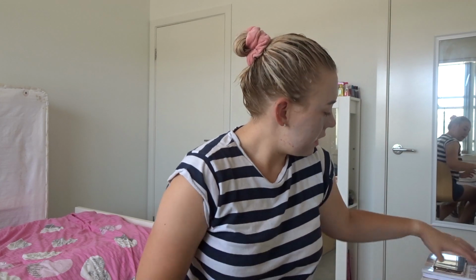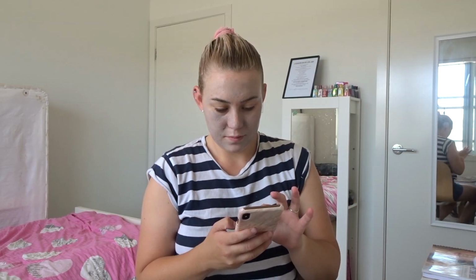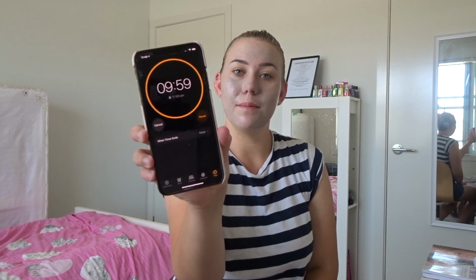Okay, so both masks are on. I put the Frank Body mask on just before I did the Georgia Main mask, so it's been in for a little bit longer. Now I'm gonna leave them both in for 10 minutes. Let's set my timer. Perfect, 10 minutes and I'll be back.